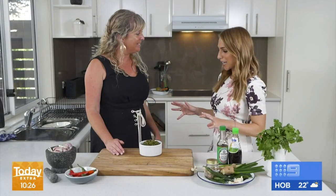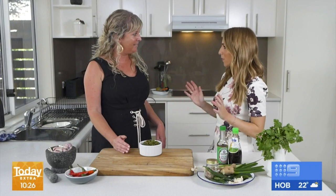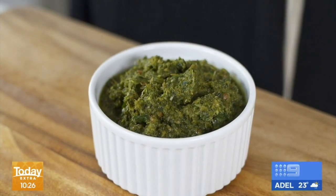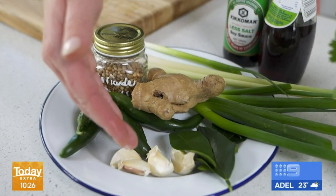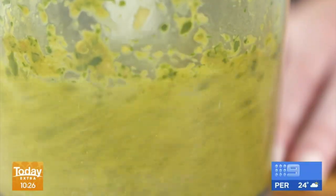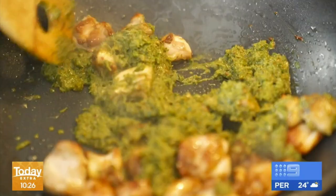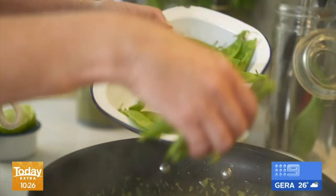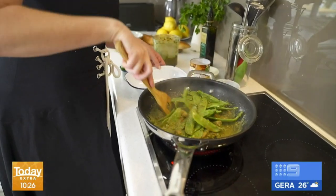For busy mums and dads out there, if they want something that's just ready to go in the fridge or freezer, what do you recommend? What we've got here is a Thai green curry paste made from all these beautiful fresh ingredients, easy to blitz up. All you got to do is pull it out of the freezer when you get home, and then you add it to some protein and coconut milk and your veggies in, and you can have dinner in under 20 minutes.